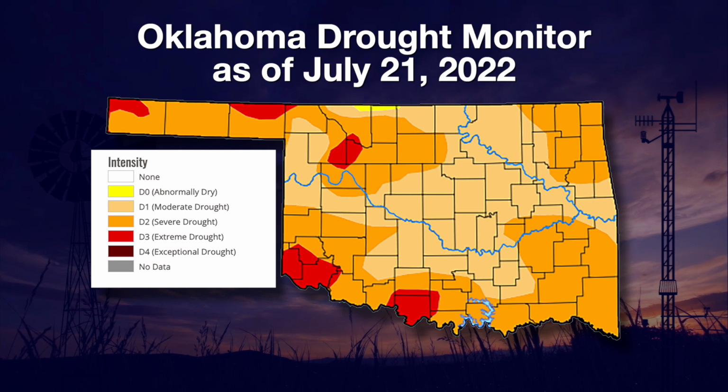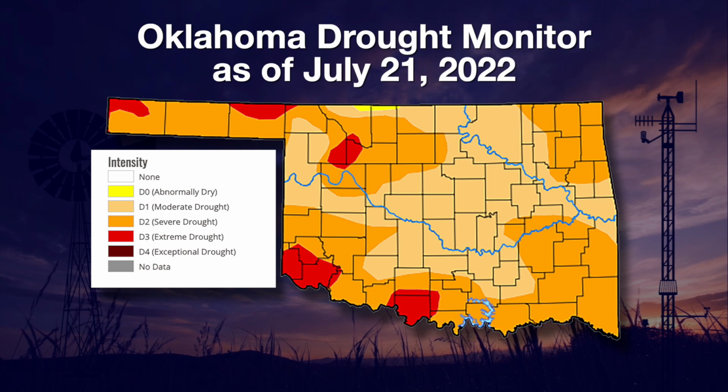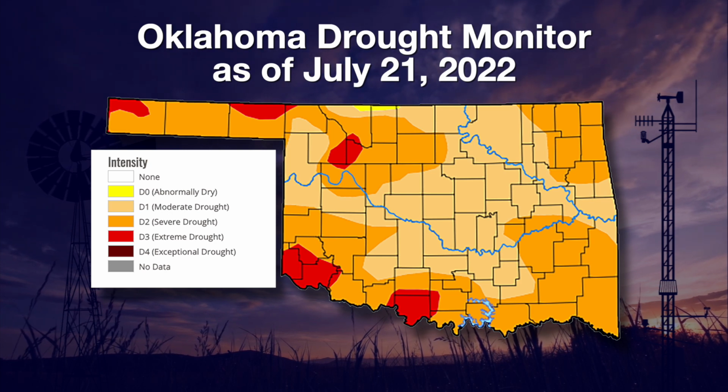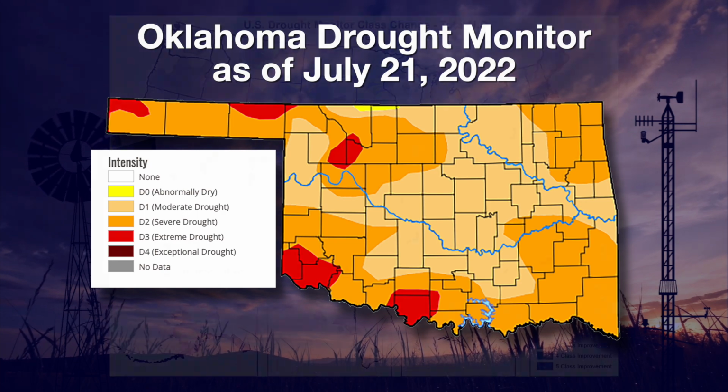The only small, tiny area of abnormally dry conditions left in the state is up in far northern Woods and Alfalfa counties. So the entire state is in drought, virtually, and I'm afraid it's going to stay that way until we get decent rainfall. Now, we have seen some of those areas intensify a little bit more rapidly, such as down in southwest Oklahoma and south central Oklahoma, where we're hearing very bad reports of low farm ponds, dry farm ponds, and lots of cattle sales, unfortunately.